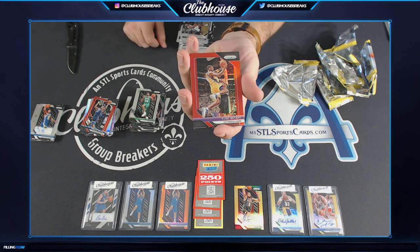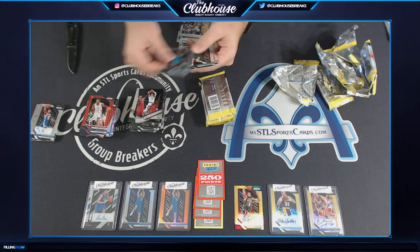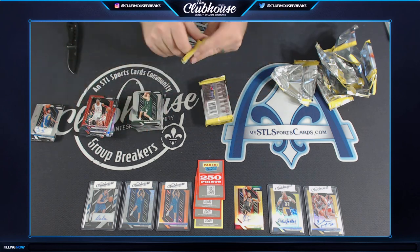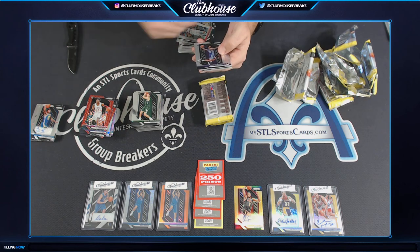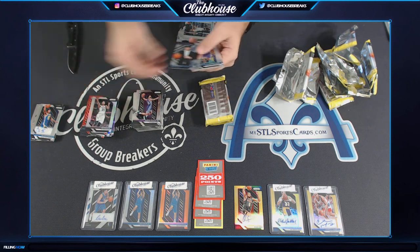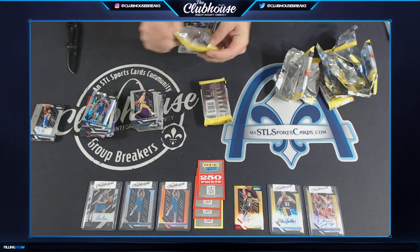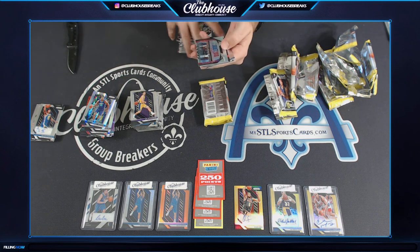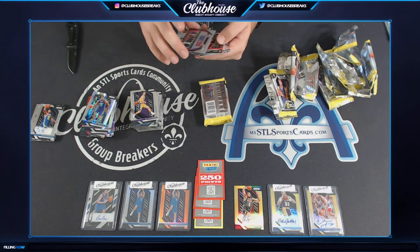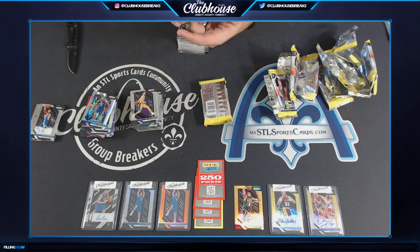Kobe for the Lakers, Red. Number 299. Billy Preston for the Cavs, Red Wave. Tim Duncan, Silver for the Spurs. Dwight Howard for the Wizards. Oh, shoot. What is this? Well, that's going to be a random.